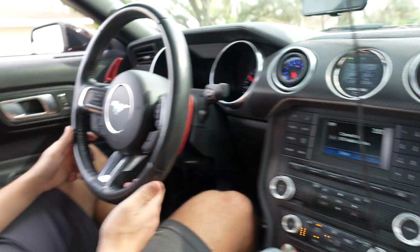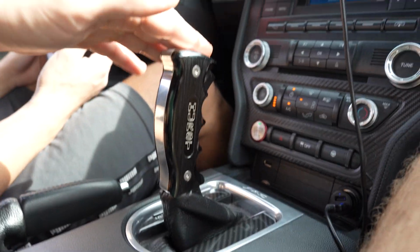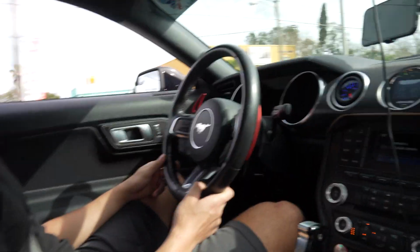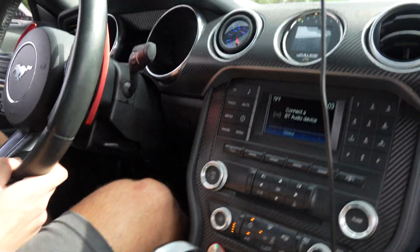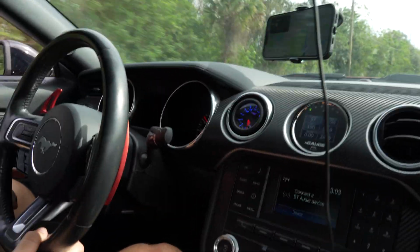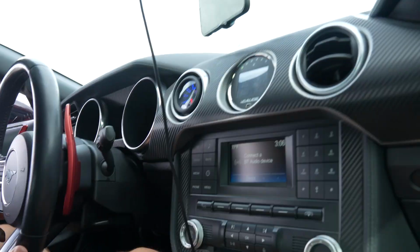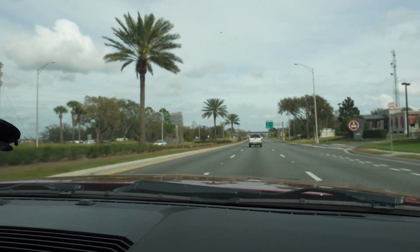All noise. I love it. No, it's pretty fast, man. He also has the Hurst shifter right there. That was like another 200 bones. Really? Oh, we're in a school zone. Dude, the blow-off noises. How much throttle was that? Half.